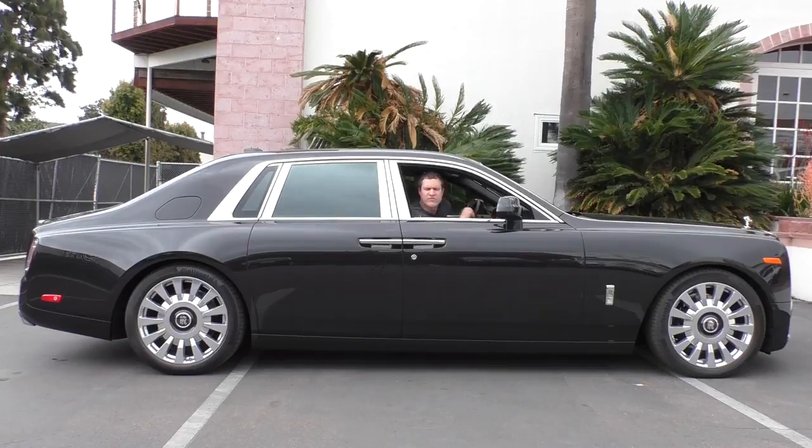Another interesting exterior item, you can raise the Phantom. You can raise up the suspension for if you want to take your Phantom off-roading. No, I'm just kidding. Apparently they've developed this feature for emerging markets where the roads aren't as good, like for example India or other Asian markets or Massachusetts. Anyway, you push a little button inside and then, well, I think I'm going to speed this part up.